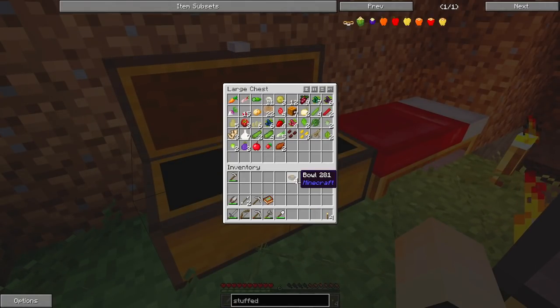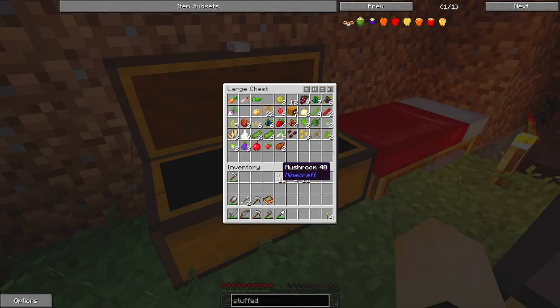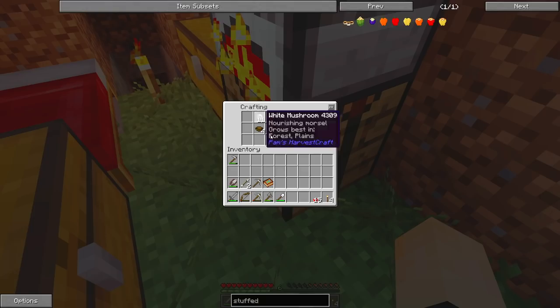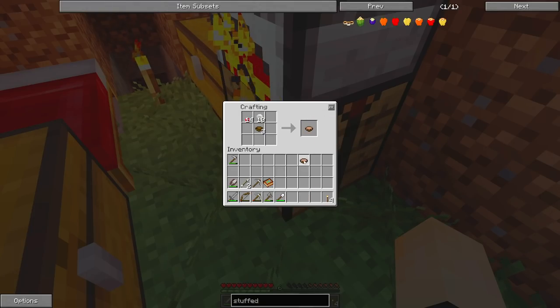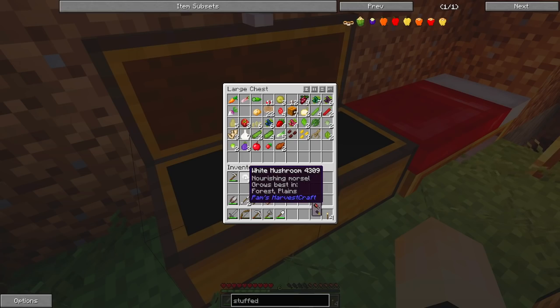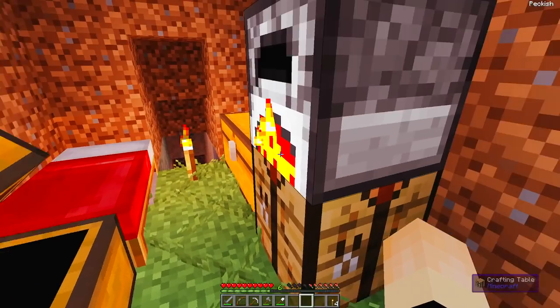While we wait for those bricks to cook up, we can also make some mushroom stew. And I'm pretty sure you can combine a wide variety of mushrooms for mushroom stew. Oh, you can't shift click into the inventory. Of course not. Aha! 1, 2, 3, and 4. 4 mushroom stews using a mushroom and a white mushroom. Of course, you can eat them by themselves as well, but we don't want to do that just yet.